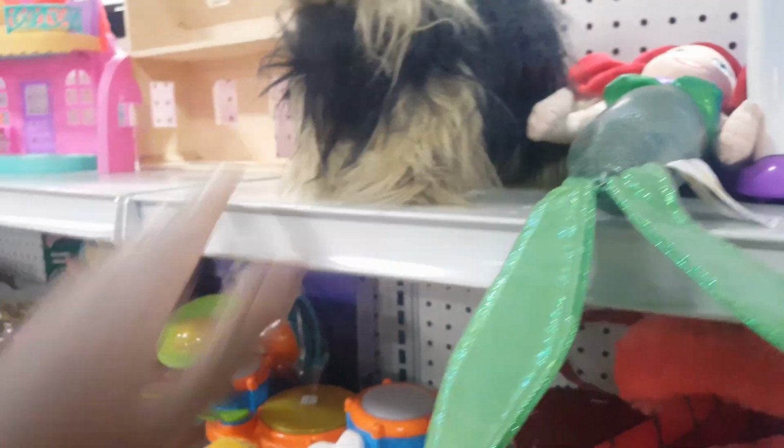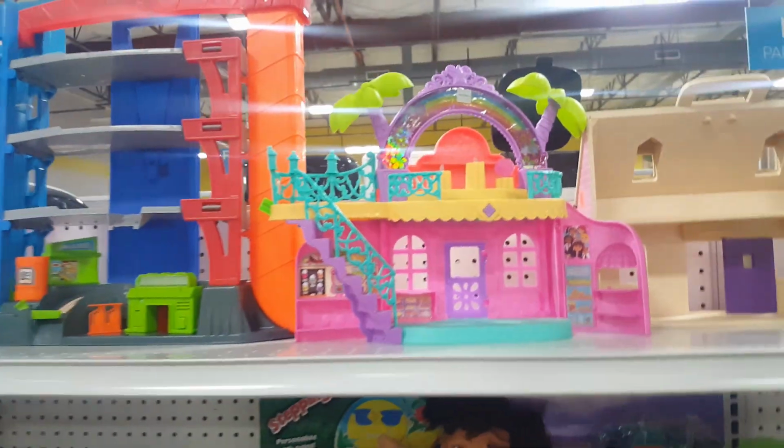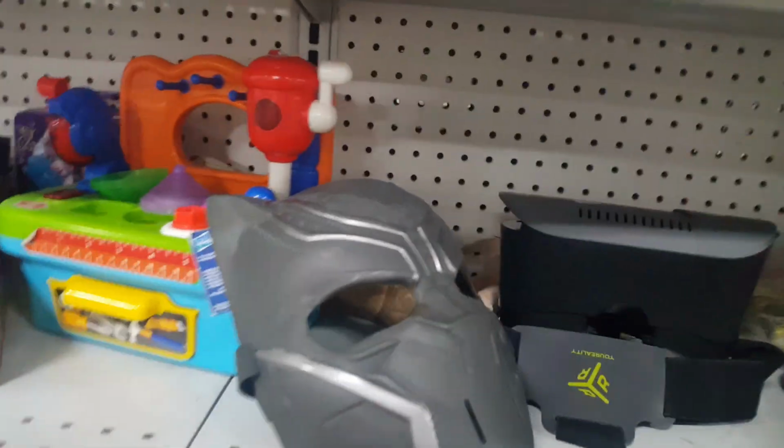That little Yorkie, sorry for the camera angles, first time doing this, so I'll get better. And then there's a Mickey plush. Mickey's good. Now you see I get stuck here. I don't even know what those things are, so there's that. And then I'm just looking through these toys here. And again, I only have 10 minutes in this store, so I don't have time to comp everything. I see this T'Challa mask here, and I'm not going to pick it up, but I am repping the T'Challa shirt. Rest in peace.